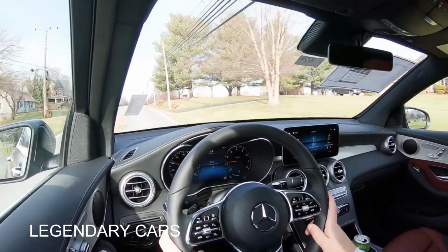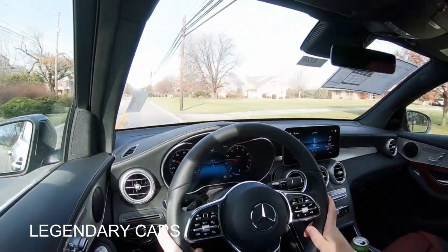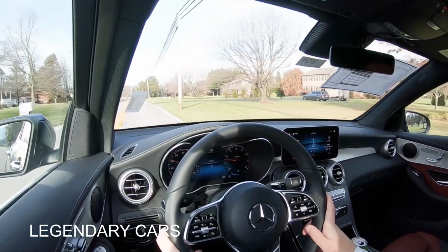Did want to mention one more thing when it comes to safety. There is a driver assistance package that goes for $1,700. That gives you adaptive cruise control, active steering assist, evasive steering assist, and a couple other things as well.